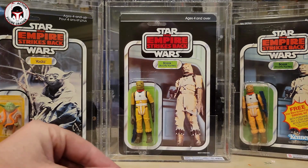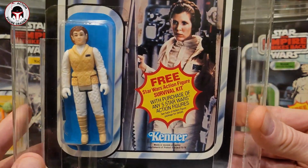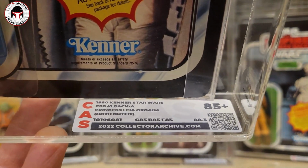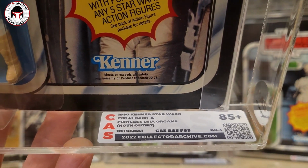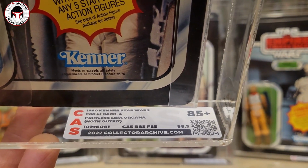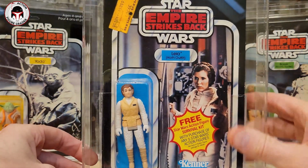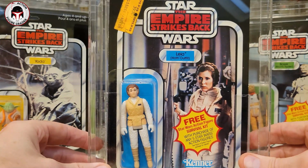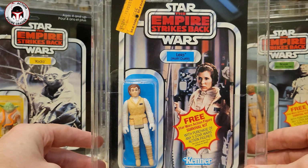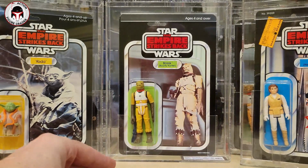Here was the Leia Hoth with the red hair that I unboxed fairly recently. And again, another item I picked up from Chris over at Rogue 5 Toys on Facebook. I've got a link to their Facebook page in the video description, but this one graded CAS 85 plus. 85, 85, 85 were the sub scores. So absolutely stunning. And I do have a red-haired Leia that is being recased by AFA. We'll probably see that sometime middle of next year if we're lucky. They're running so far behind. But wow, what an awesome 41 back Leia Hoth.